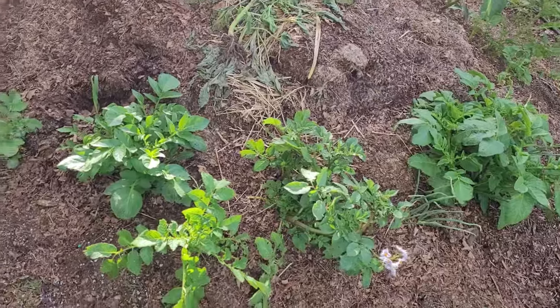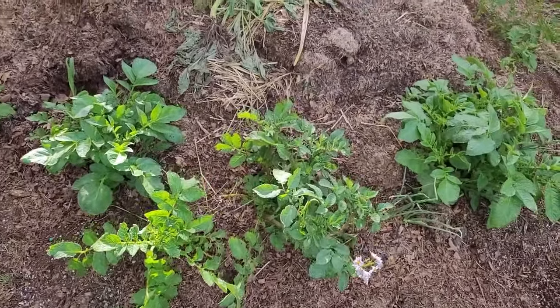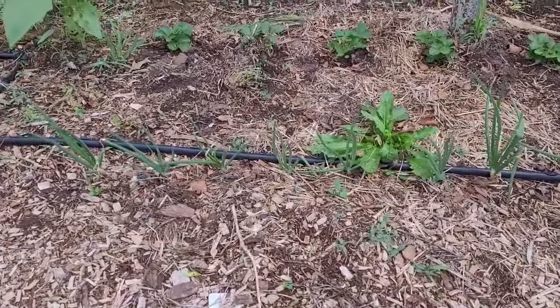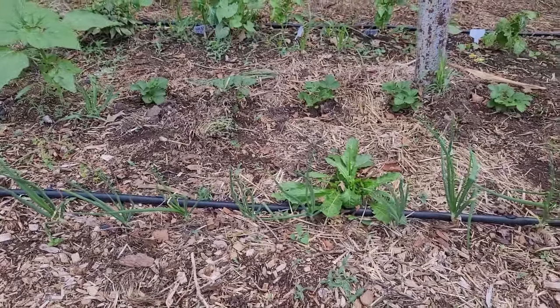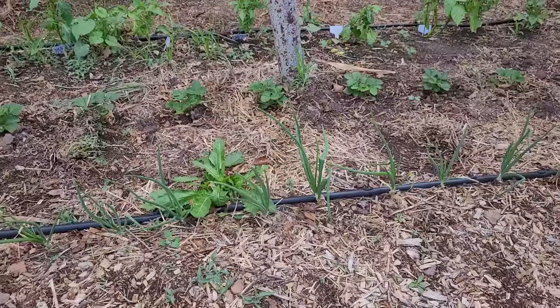I've noticed quite a few potato beetles going. Hopefully I'm going to do a video on that soon. The onions are starting to grow a little bit, and we stuck some strawberries in the ground over here. They weren't doing all that great in the green stalk planter.